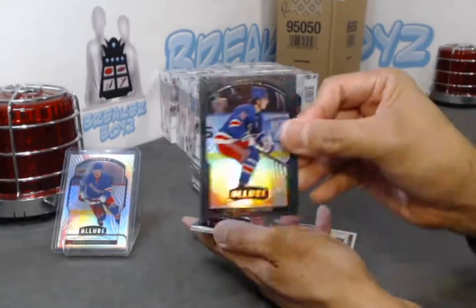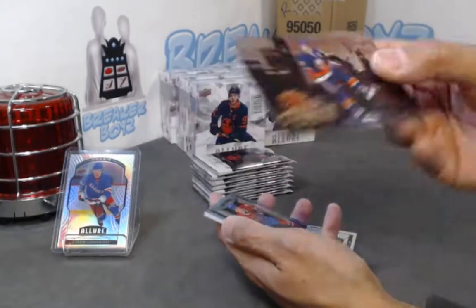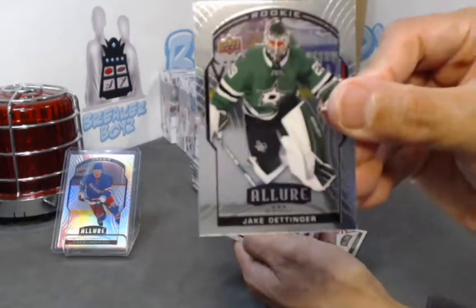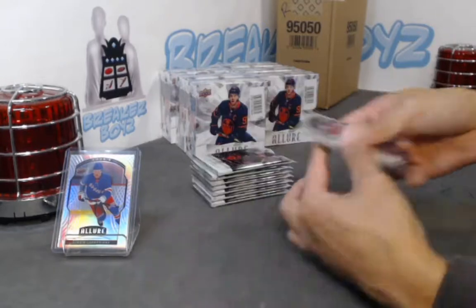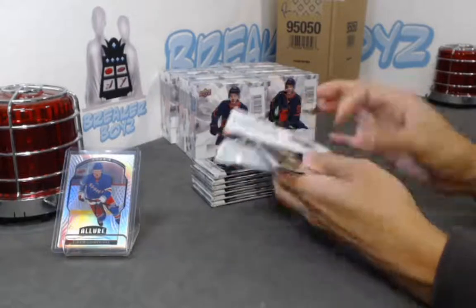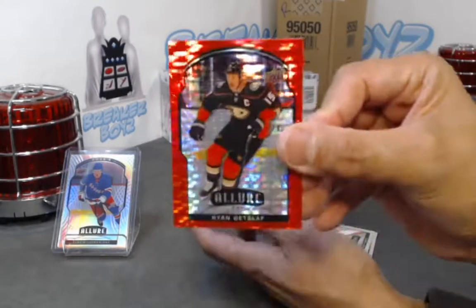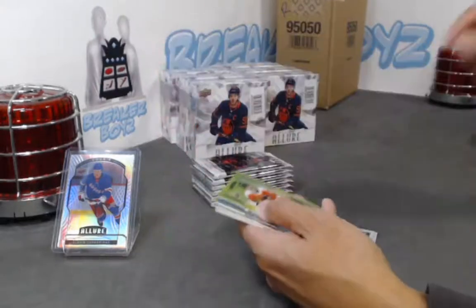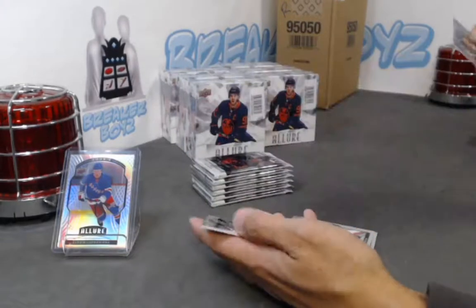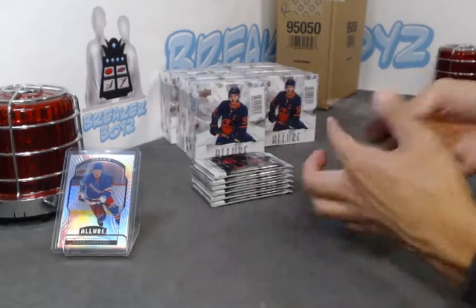Soderstrom. We got a Black Rainbow Kratzov. City Selly, Anders Lee, Jake Evans blue. And a kind of Oettinger base rookie. All right, we got a red rainbow of Getzlaf. Igor Zamula, numbered to 99. Joseph Wohl. And Ty Dellandrea for base.